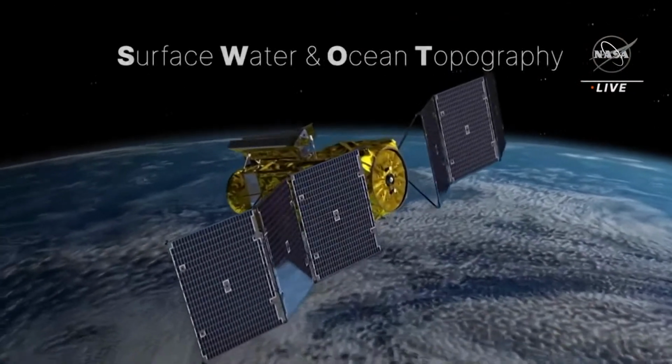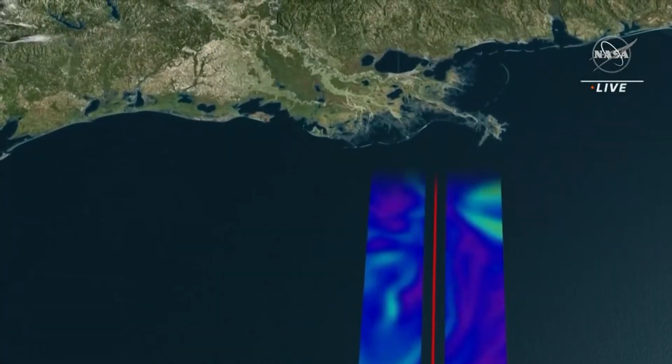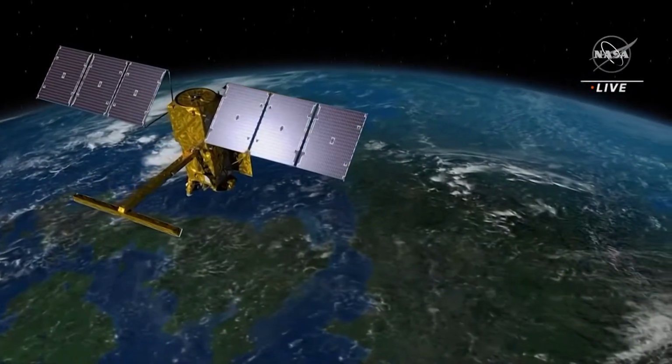SWOT is an Earth orbiting satellite. It stands for Surface Water Ocean Topography. SWOT will for the first time make measurements of water surface elevation, not only on the ocean, but also on the lakes and rivers of the entire globe. This in itself will be a scientific revolution.